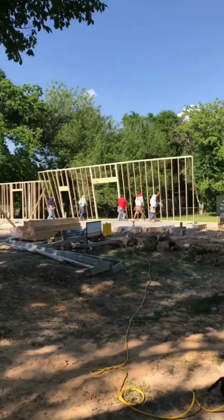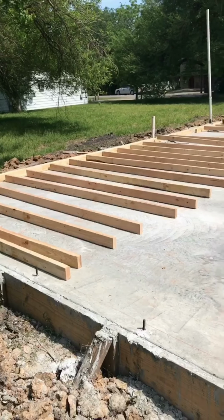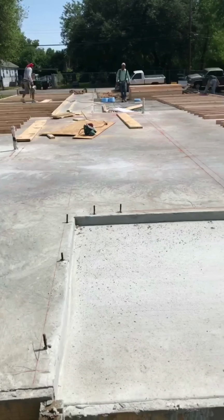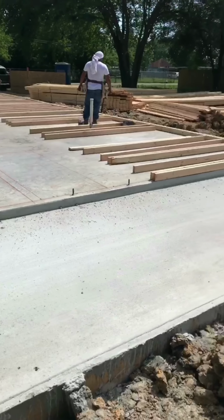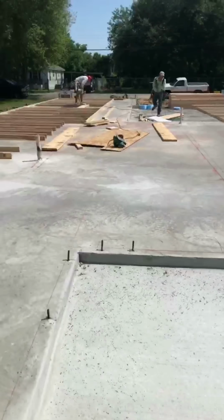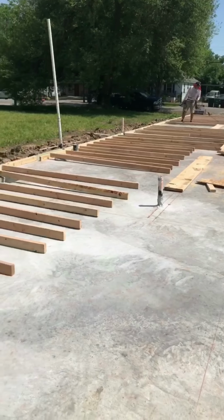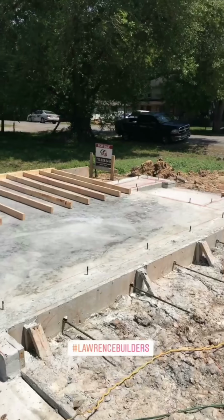Got our 11-foot wall going up. We got 11-foot walls at the front and 9-foot in the back.